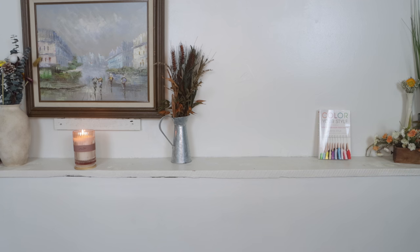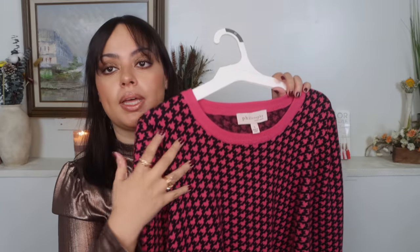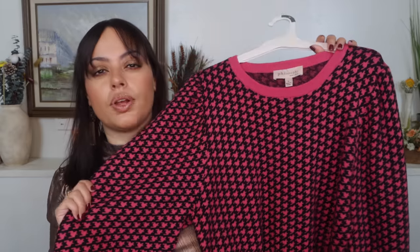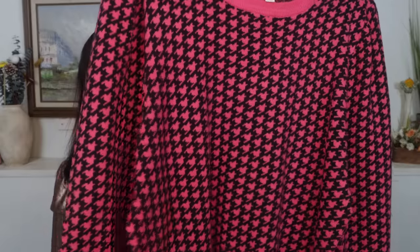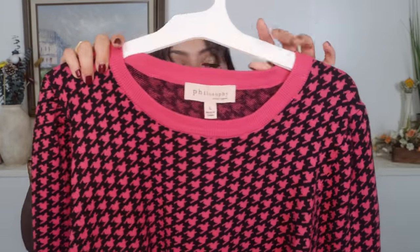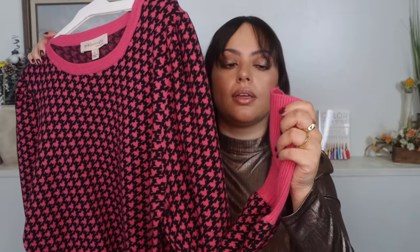So, this is another pink blouse or sweater, I should say. This is long-sleeved, and this has hot pink and black, and it is a houndstooth print. Very, very beautiful. So, this is a great way to wear a bold color, because it has a mixture of black, so it's not too striking, but striking enough. And we have some more of that hot pink at the cuff and at the end of the blouse. So, very beautiful.